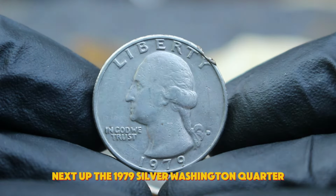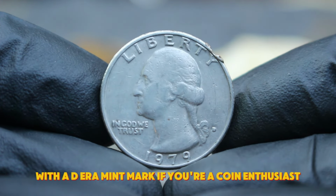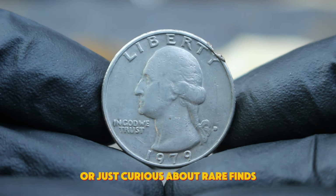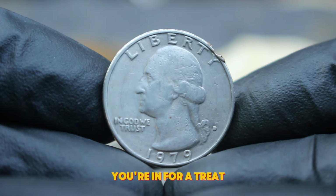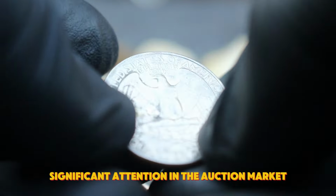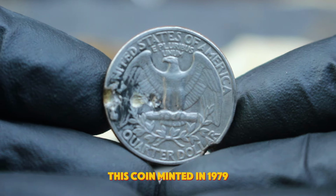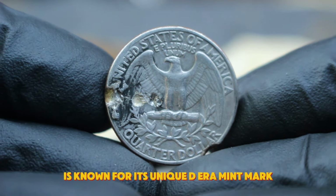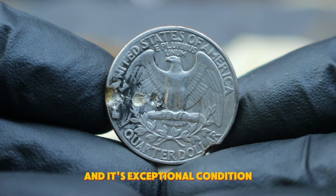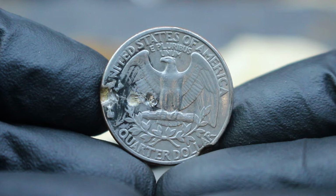Next up, the 1979 Silver Washington Quarter with a D-era mint mark. If you're a coin enthusiast or just curious about rare finds, you're in for a treat. Discussing a specific Washington Quarter that has garnered significant attention in the auction market. This coin, minted in 1979, is known for its unique D-era mint mark and its exceptional condition, or rather, its notable condition in less than perfect state.